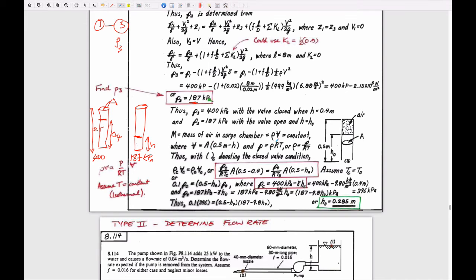And so we can write that the product of density times volume is constant. If we write the density in terms of the ideal gas law, which this will conform to, we can write density in terms of pressure. So density is equal to pressure divided by RT. If we assume that RT is constant because it's one gas at the same temperature, then density is equal to pressure times some constant. So we can substitute in this, and the product of these two has to be constant.